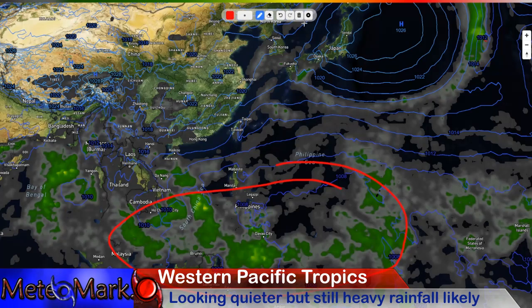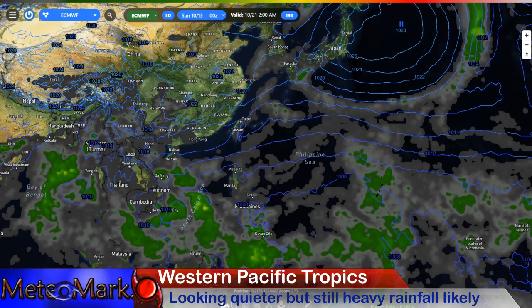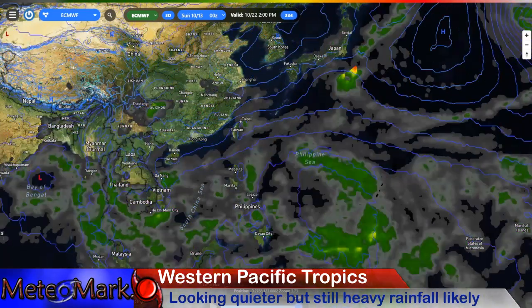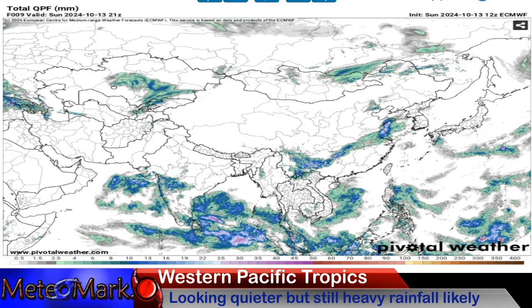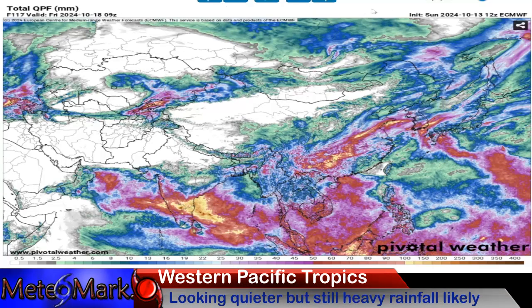Well, yeah, there's some waves out here, tropical waves, but you know what? There really isn't that much impact other than some heavy rain. So things are much quieter here as things ramp up in the Atlantic, of course. And looking to the Western Pacific here, you can see rainfall amounts.